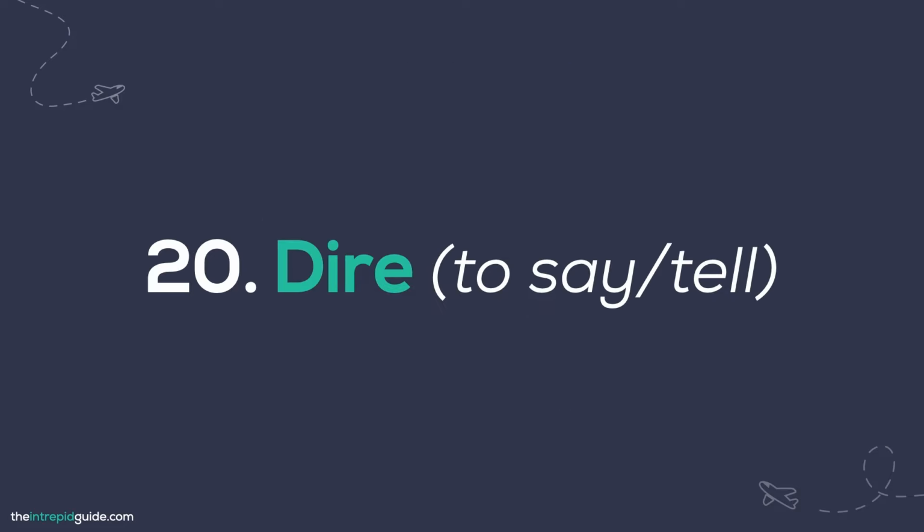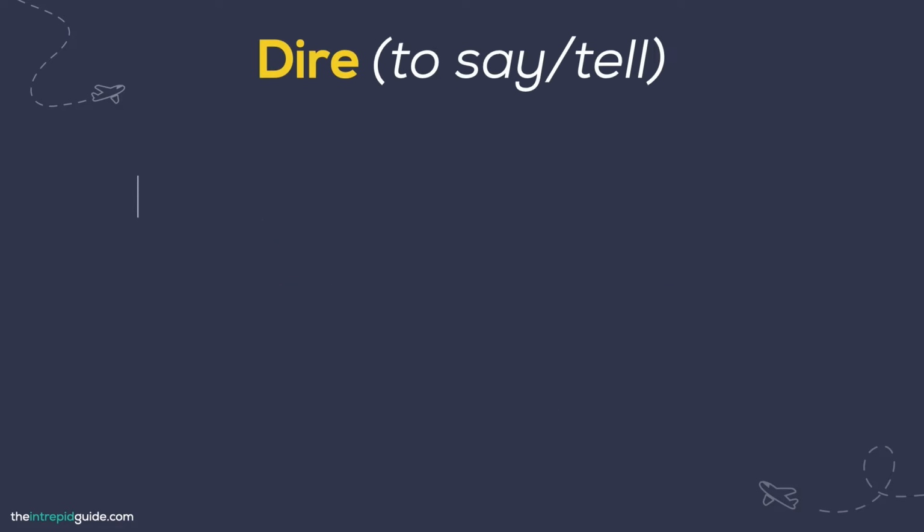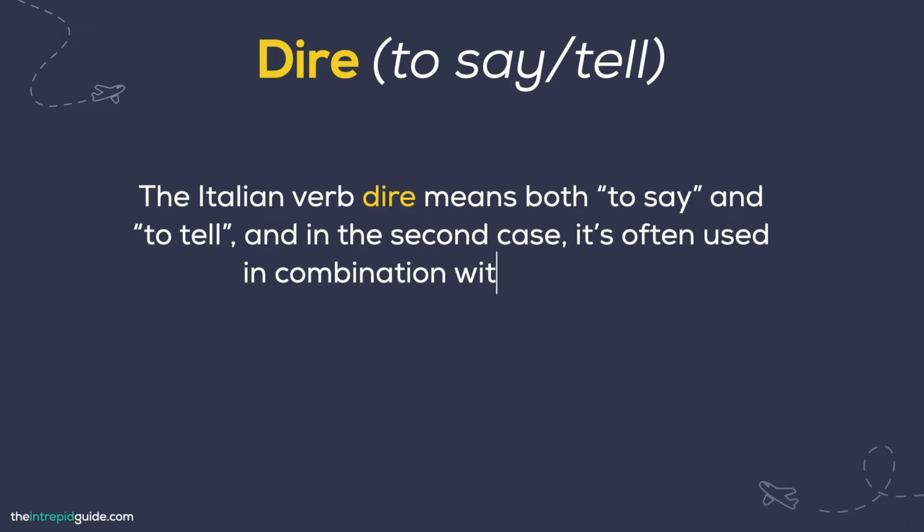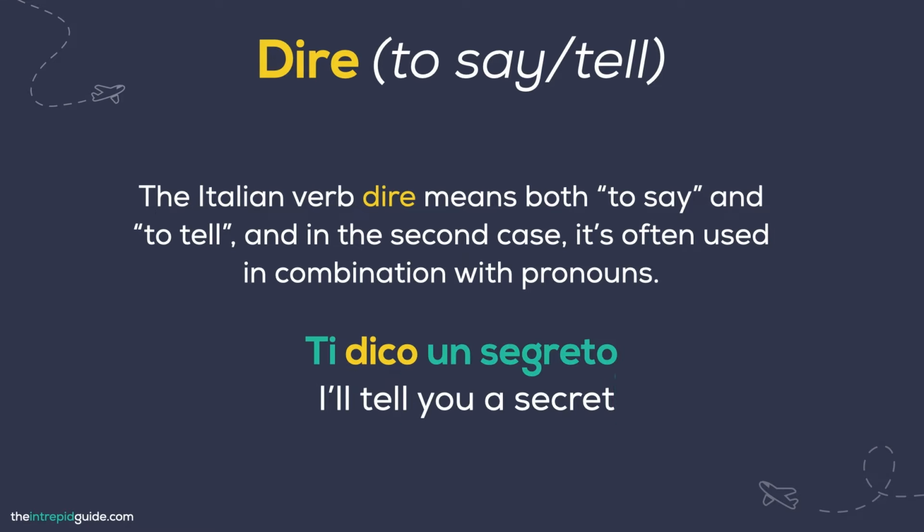Number 20, dire, to say or to tell. The Italian verb dire means to say and to tell, and in the second case, it's often used in combination with pronouns. For example, Ti dico un segreto. I'll tell you a secret.